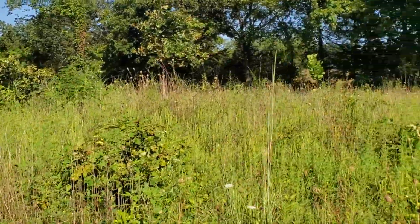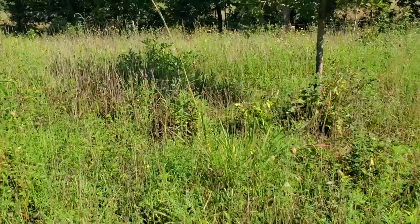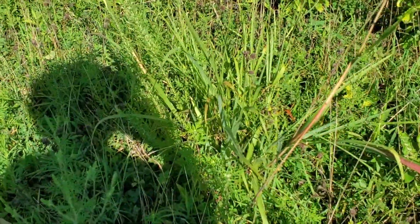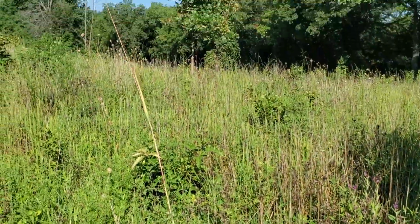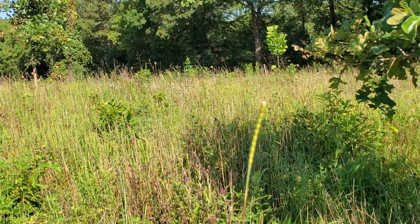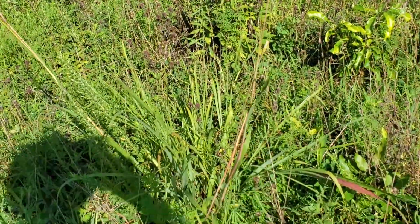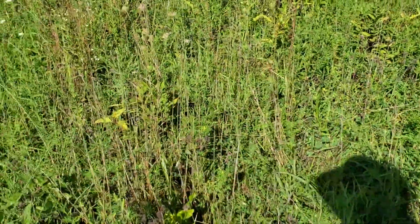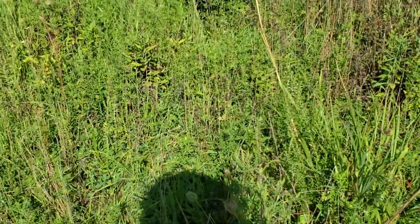And then we got a nice little companion native warm season here with it. Folks, that's eastern gamagrass. Look at the seed head on that dude. Where'd that come from? There's never been any eastern gamagrass in this field, I can tell you that. So either the birds or the seed bank.